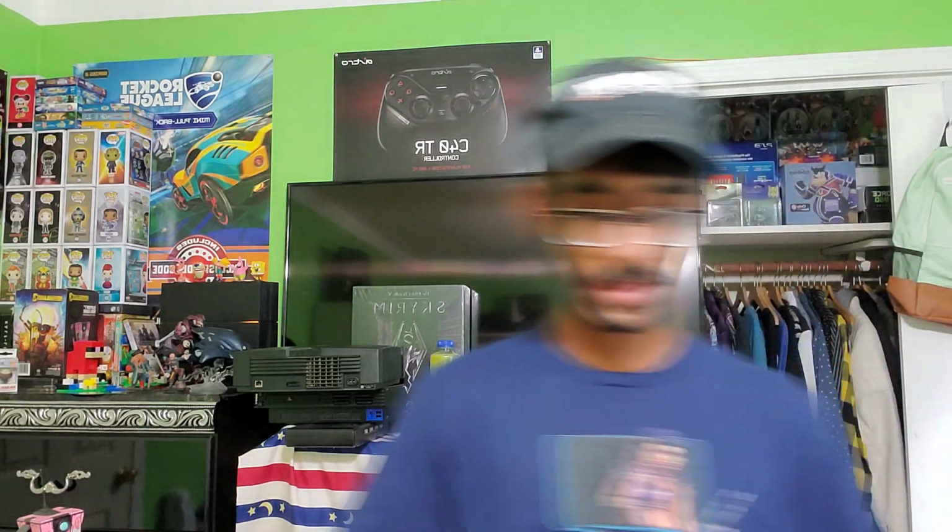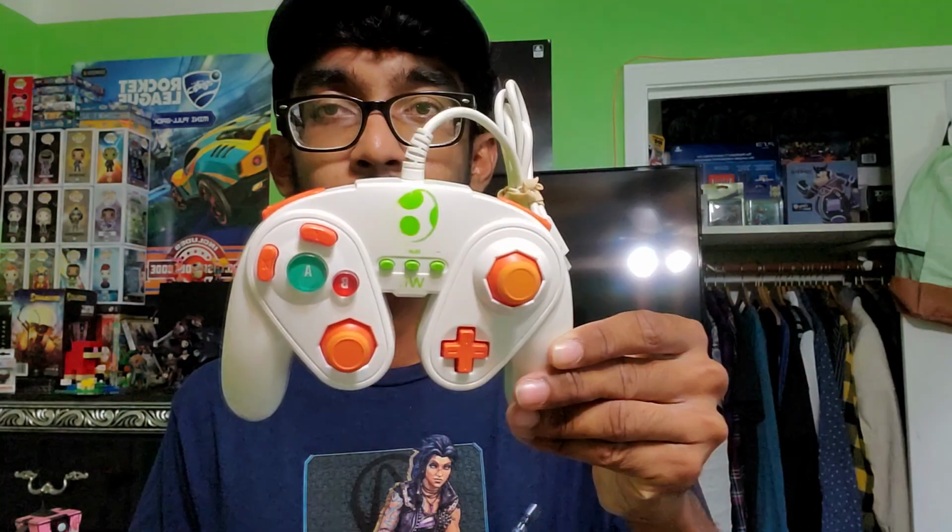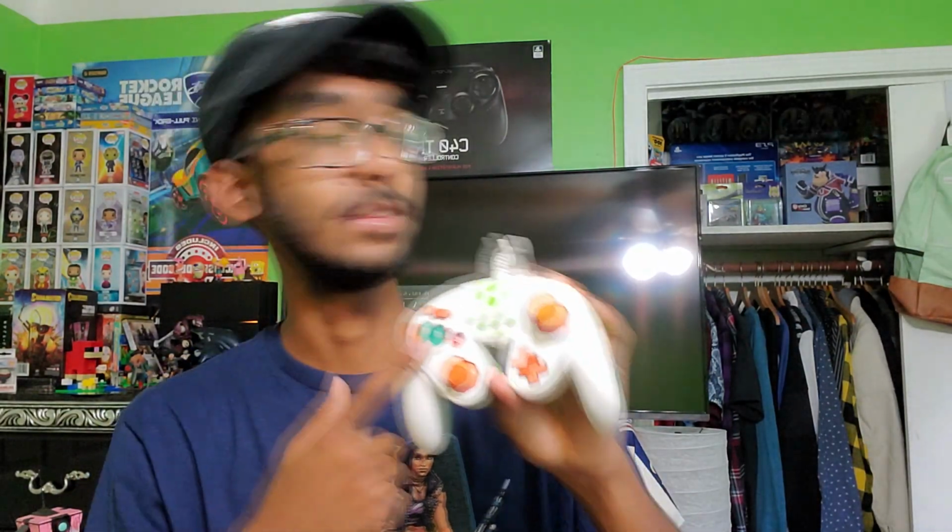Another cool thing that I picked up, I was at Goodwill, and it's a good day, guys. So I picked up a Yoshi, and if you guys can see that, a Yoshi Wii controller. Now I noticed a lot of these, like I looked them up online, and a lot of these Yoshi eggs are faded. As well as this one, so pretty cool. The GameCube style controller, though I'd honestly prefer a GameCube controller to this any day, but it is what it is.